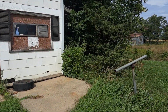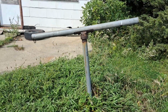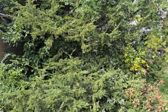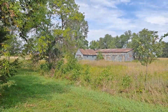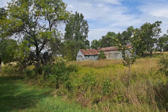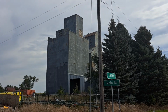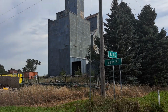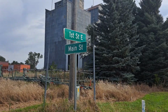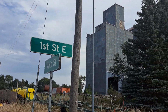Not sure what this is here. A piece of metal coming up out of the ground to hang something off it, if that was for a sign or if that was doing work, I don't know. I tell you, the mosquitoes out here are horrible. I've just been reading about people getting sick from them, so I hope I don't get bit too many times here. Anyway, there's an old tin building out back, and there's that one. Well, there's the grain elevator. Look at two mosquitoes right on my arm, right while I'm talking. Gotta shoo those off. Anyway, you can see we're on the corner of 1st and Main Street right there.